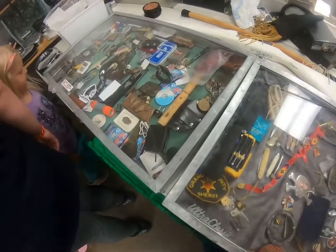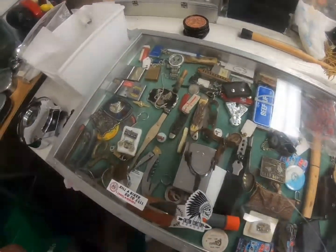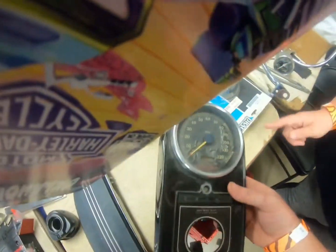Oh, it wasn't that bad. See, I ride all year long anyway. Yeah, I do too. Oh, here we go. Yeah, but see, I could always get a new gauge. Yeah, to throw in there.